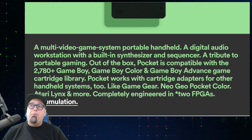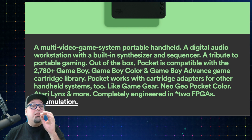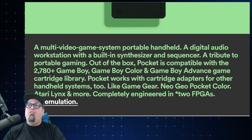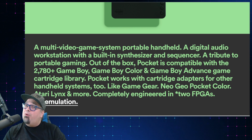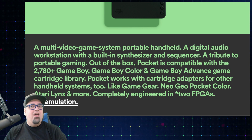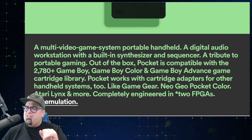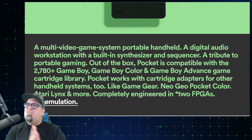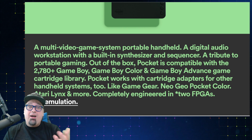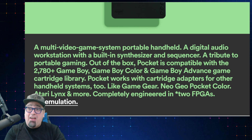But out of the box, the Pocket is compatible with 2,780 Game Boy, Game Boy Color, and Game Boy Advance games. I was not sure about Game Boy Advance. That is nuts. We don't have any FPGA cores for the Game Boy Advance right now. This thing's still in development, so I'm not quite sure what's going down with all this stuff, but that's what it's supposed to ship with out of the box. Compatibility: Game Boy, Game Boy Color, and Game Boy Advance. I think that is huge.